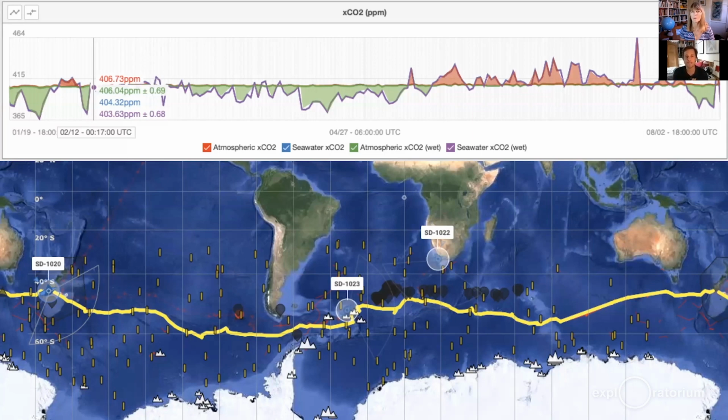But what surprised scientists very much is that the sail drone brought back some data showing that in some parts of the Southern Ocean, there is more CO2 in the ocean than in the atmosphere. And so it gets released by the ocean. We call this the ocean acting as a carbon source. It's adding CO2 into the atmosphere, which is why it's red on the graph.